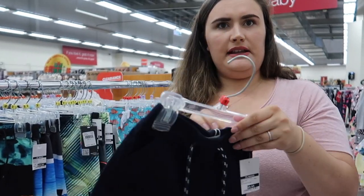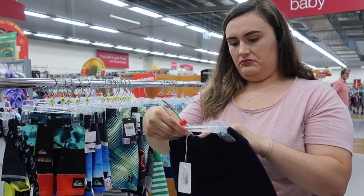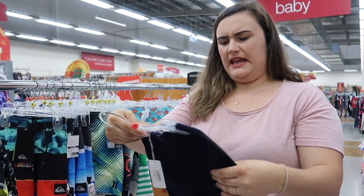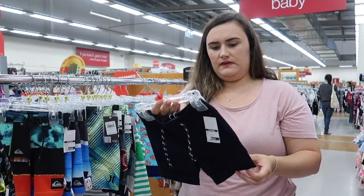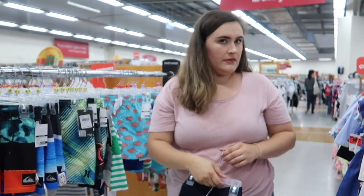No, they're just normal shorts. They're only $9.95. What size? One. Actually, one? 12 months. But they would fit him now for a few months. Mm. Should we go out? Yeah, he definitely needs more shorts.